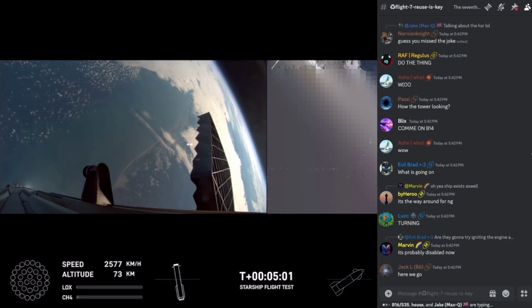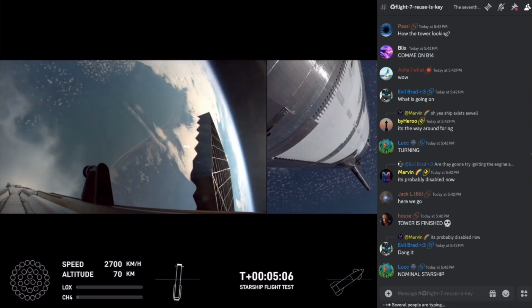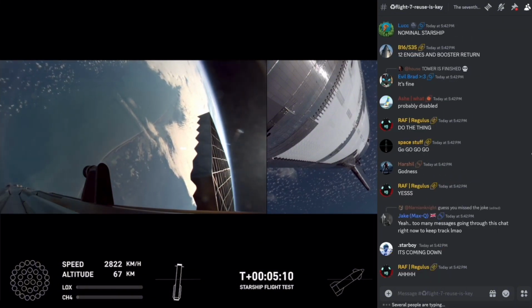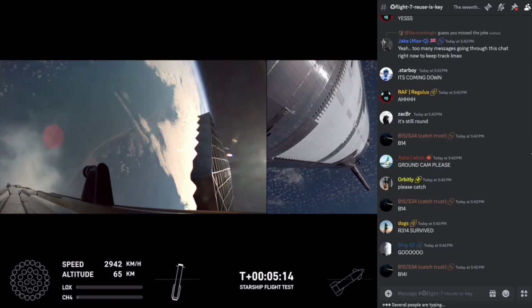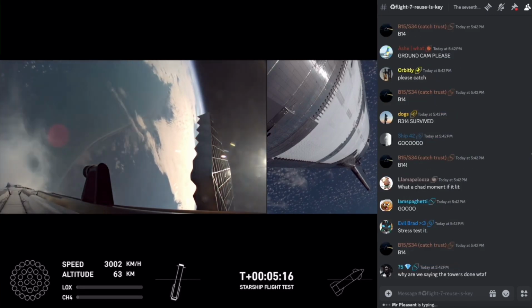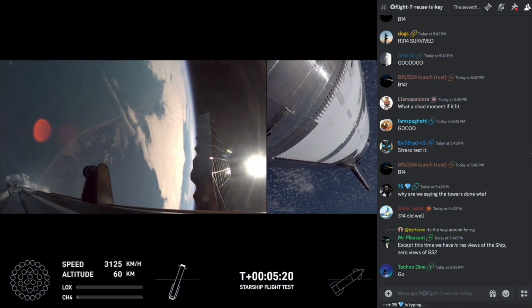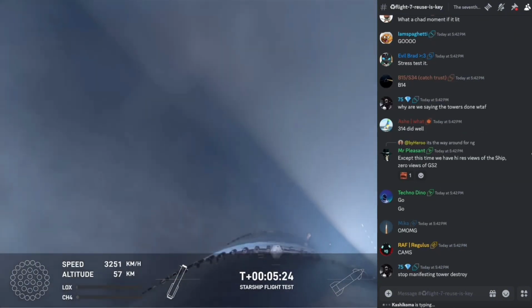Now, Starship's ship is still firing its engines right now. Starship trajectory nominal. And great call-outs. Starship trajectory is nominal. You can follow along the telemetry, the altitude in the bottom left-hand corner for the Super Heavy booster, as well as the bottom right-hand corner for the ship. And these views are just amazing.